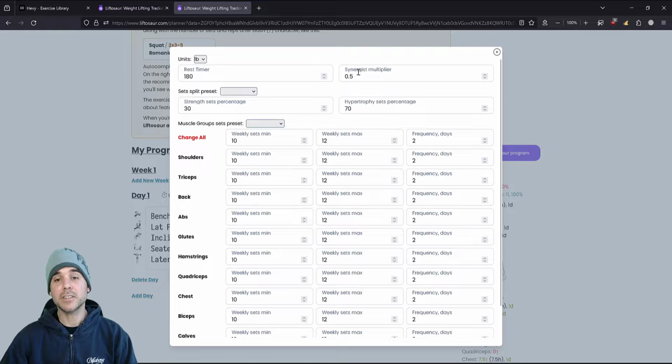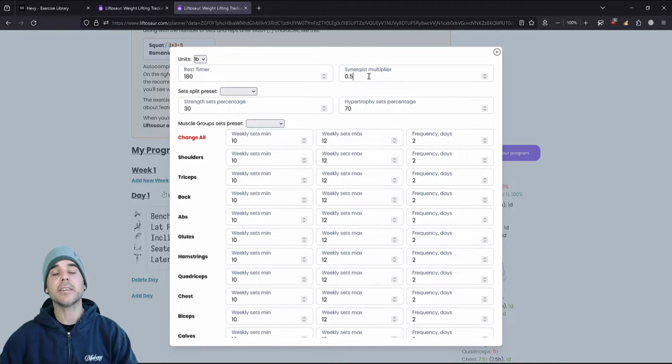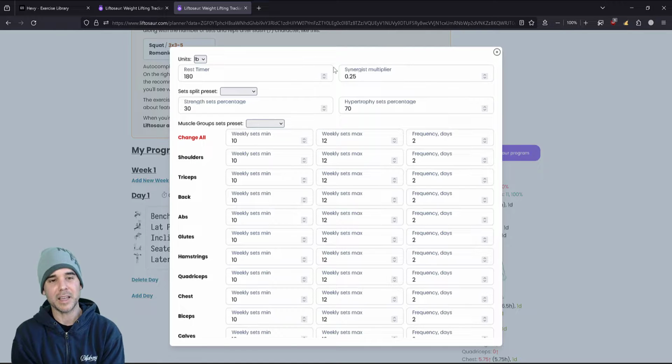Synergist multiplier. What does this mean? So remember I was talking about how when you do a set of chest, triceps and front delts can be counted? This is asking how much do you want those to count for? I can say 0.25. I can say 0. I can say 1. I pick, which is beautiful. I like 0.25 because I don't think 2 sets of chest counts as a set of tricep, but maybe 4 sets of chest maybe counts as a set of tricep. I can live with that.